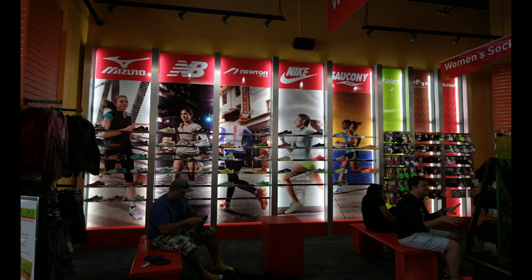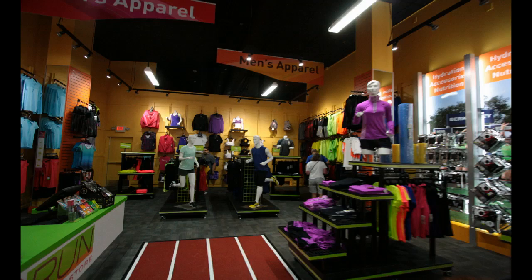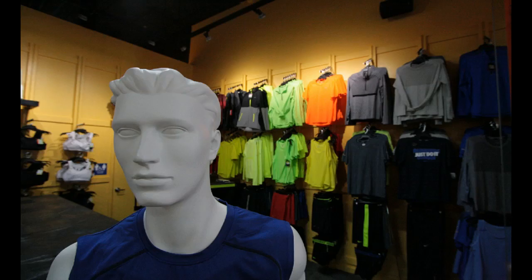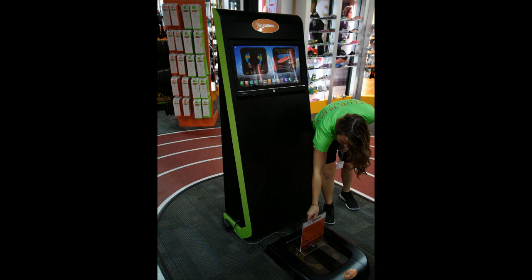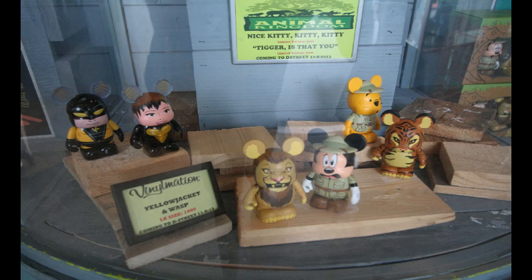And the shoes are, I guess, primarily the main draw for people coming in here. Really high-tech stuff, obviously, as well as many of the jerseys and other running gear you would expect to find from a place called Running Superstore. And they also have one of these, which analyzes how you step and your heel and arch and so forth, as well as a treadmill to give you some advanced feedback on the way that you're running.